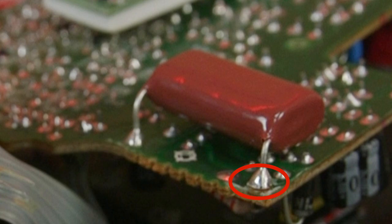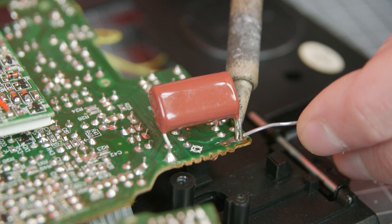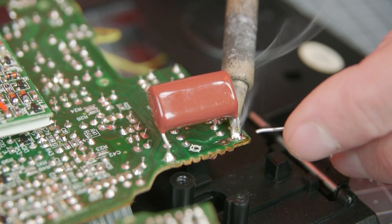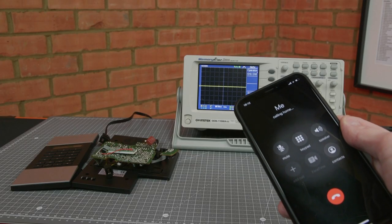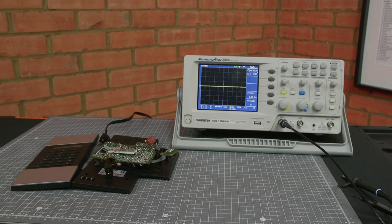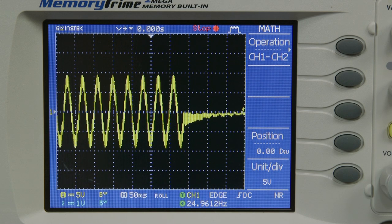So I removed the old solder, scraped the green solder resist off the nearby track, and applied some fresh solder to create a bridge. And now the telephone ringer works. If we probe pin 8, we can see the chip output. It contains two different tones as expected.